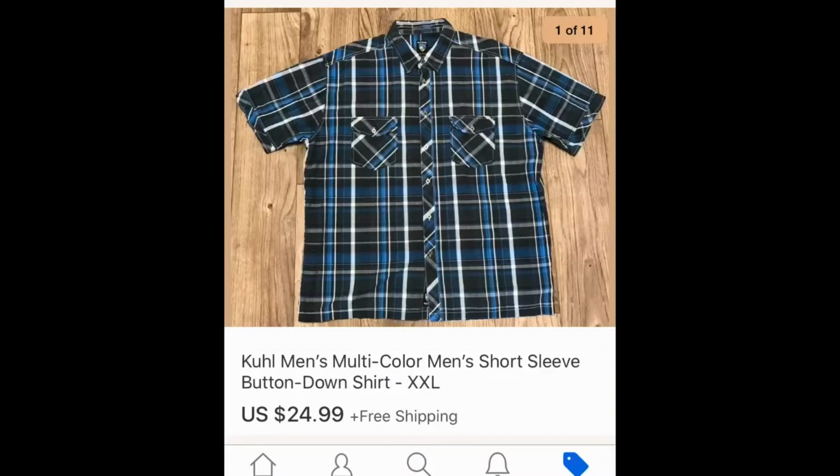On January 8th, I sold a Kohl's brand short sleeve button-down shirt, and the buyer paid $25, and I paid $6 for the shirt.